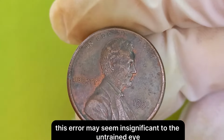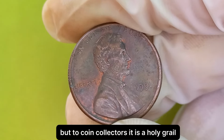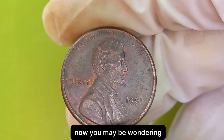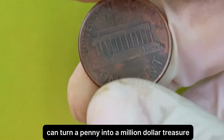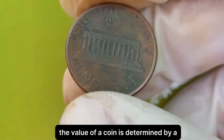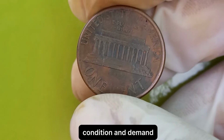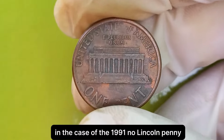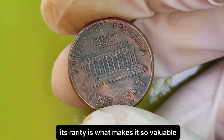This error may seem insignificant to the untrained eye, but to coin collectors, it is a holy grail. Now, you may be wondering how a simple mistake like this can turn a penny into a $1 million treasure. The value of a coin is determined by a combination of factors such as rarity, condition, and demand. In the case of the 1991 No Lincoln penny, its rarity is what makes it so valuable.